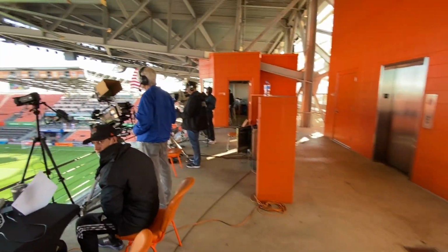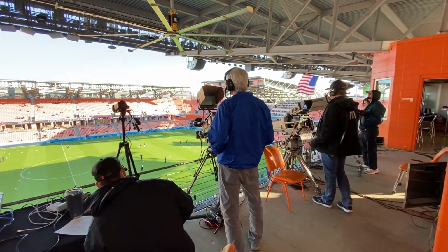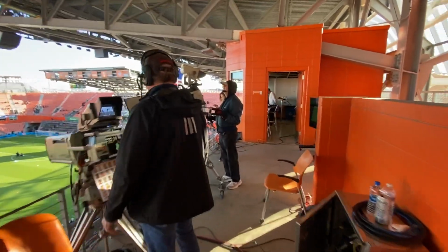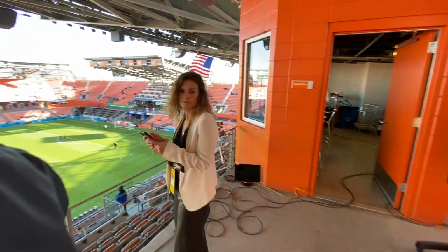Here are the camera positions, as you can tell. There are many camera positions. And you know what? There's camera people, but I see someone I kind of know. Let's go find her. We're gonna sneak up on her. Maybe she won't know it.